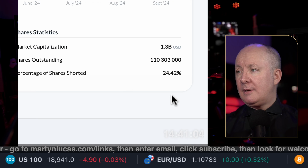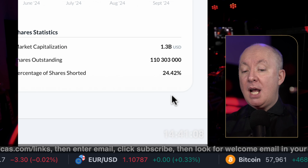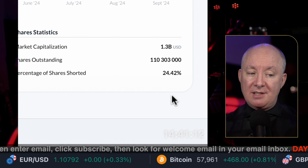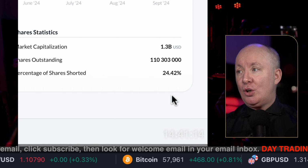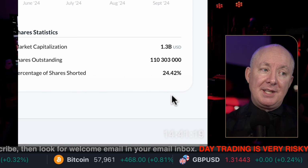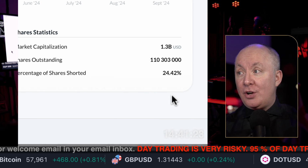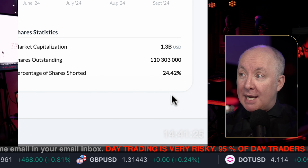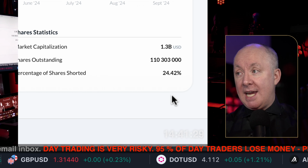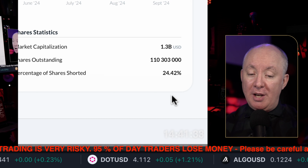24% short. So that is very much in short squeeze territory. And we do have good news now. This could short squeeze. We get that litigation sorted out, and we get a good earnings, which we're anticipating. Remember, that's the company saying, not Wall Street. The company are expecting to do a lot better on earnings.